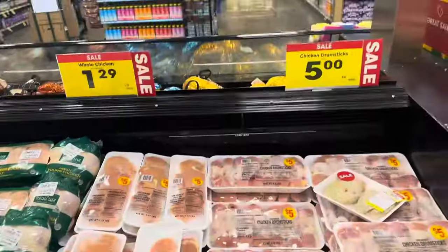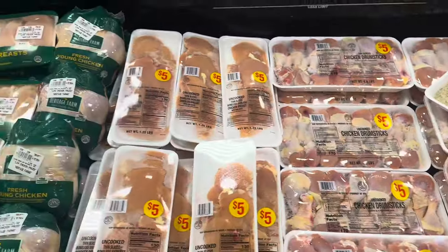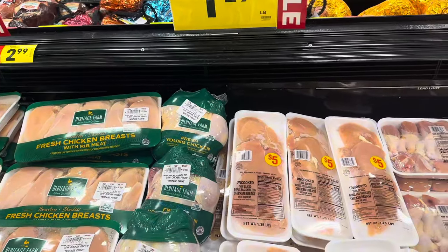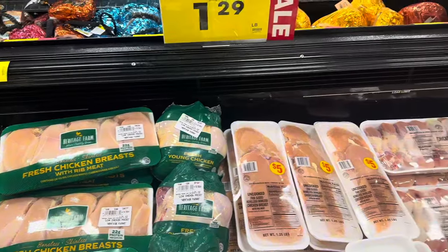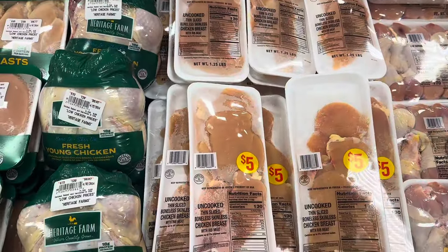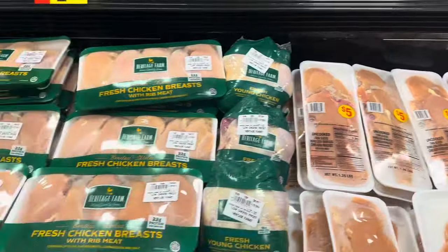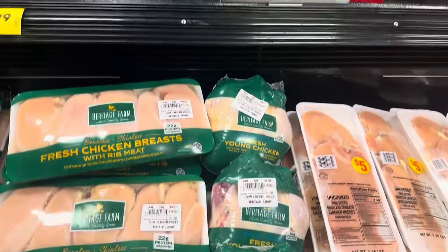And they still have their chicken drumsticks for $5 a pack. Now, I don't need any drumsticks. I don't need any meat at all in here, guys, today. I just wanted to come and look and see what I can find. You never know though, I might get something, but for now I'm just looking. They got the thin sliced boneless chicken breast, those are $5, and the whole chicken is $1.29 a pound.